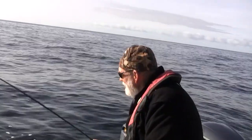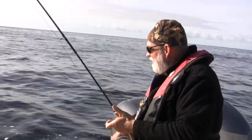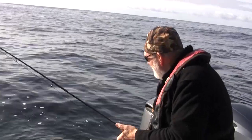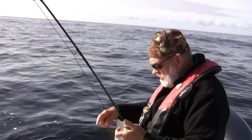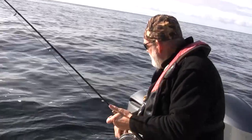What are you doing, Rick? Catching a fish. Catching another fish? About 30 feet out. On this dang fly rod? How do we know it was 30 feet out? Well, because that's where the heavy fly rod ends.